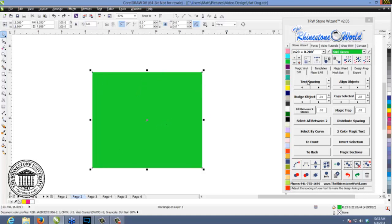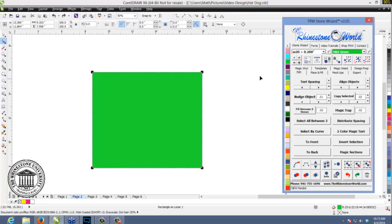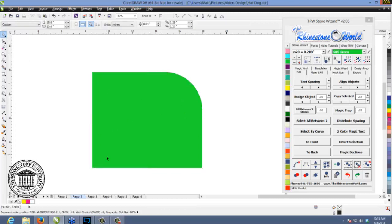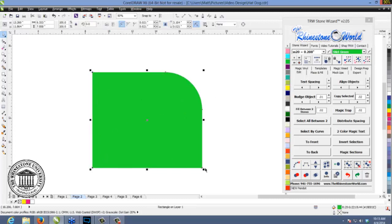Another thing you can do, if you click on the text spacing, we can click on the control button. So if I hold down control, see, now it just pulls one of the corners. So that's the look you're going to get there. So again, we can come over here, and let's say we wanted to pull this corner as well. Click on our text spacing, hold control. We can pull that corner in too if we want.